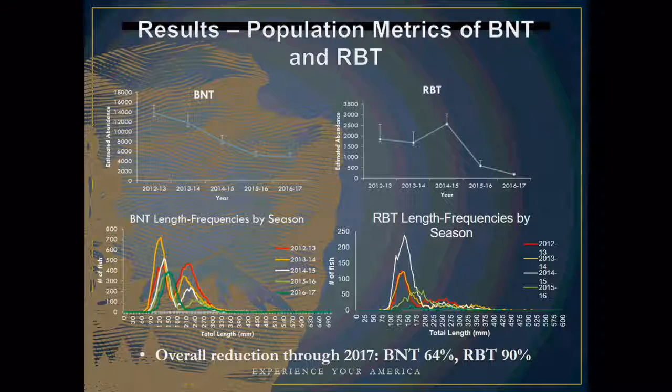So some of the results, population metrics, the browns and rainbows in that creek. On the left, you've got brown trout, on the right, rainbows. And those upper graphs are just showing abundance over time. And what we see is a steady decline. We had an uptick in rainbows in 2014-15, but overall, just a consistent and steady decline in their numbers.